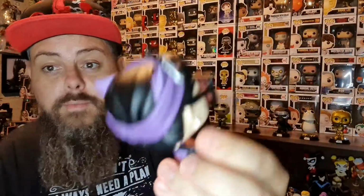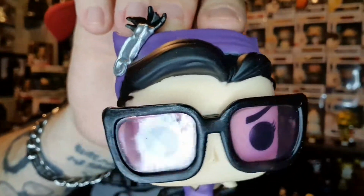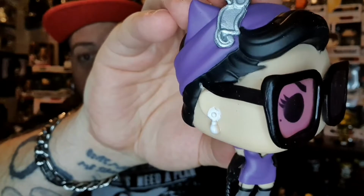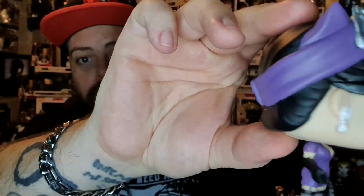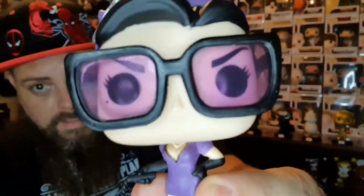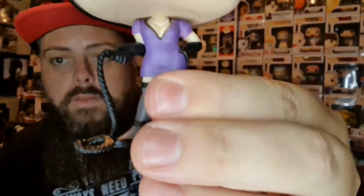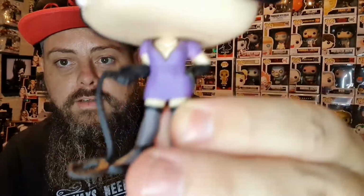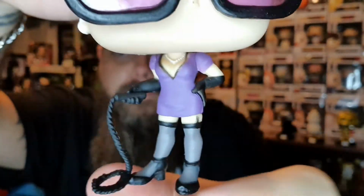Yep, the only difference is the purple colouring, but that is my first Chase pop. Been wanting a Chase for ages without paying over the top, and this cost me £5. So she's got cat ears, but it's in a sort of hair wrap as opposed to a costume. Purple tinted glasses, and I really do like pops with glasses. And she's got a whip in her hand there, stockings, and a little sort of party dress, pearl necklace on.